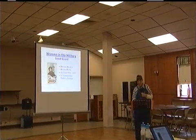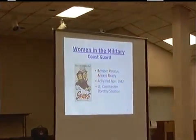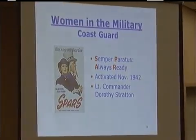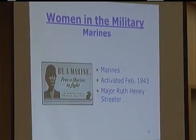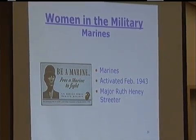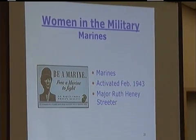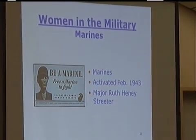We then have the SPARS, which stand for Semper Paratus, always ready, and that is the women's branch of the United States Coast Guard. So we had women in the Coast Guard during World War II, and then we had women in the Marines, and unlike the WAVES, the WACs, and the SPARS, the female Marines were called Marines.